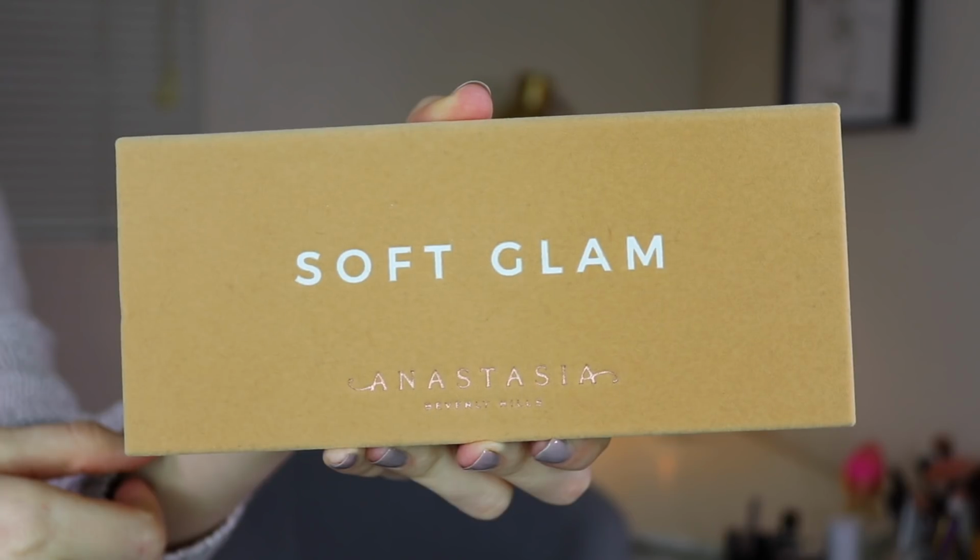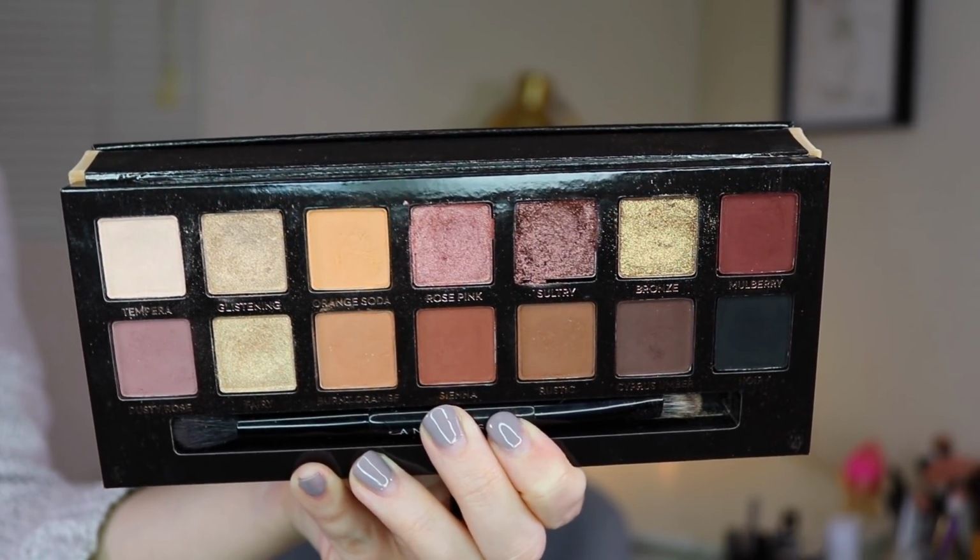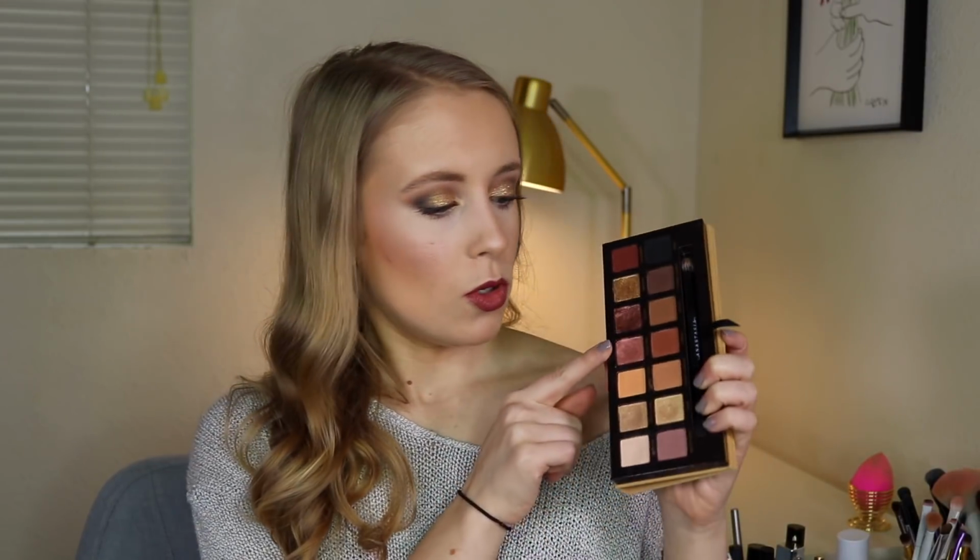So the Soft Glam palette, I feel like this is just my perfect neutral palette, and I think I've heard that from a lot of people. This is what I'm wearing on my eyes today. I went for kind of a New Year's Eve glam look. I also have a Stila glitter layered on top, but this is just such a nice palette. It's great for every day, but it's also great for a more dramatic smoky eye. It's a very versatile neutral palette, I guess. It's not just a boring palette full of browns. I love the rose gold in here.